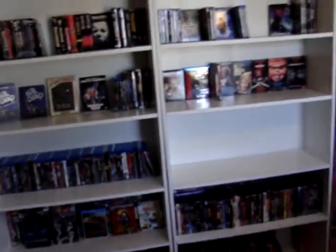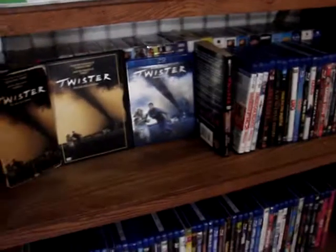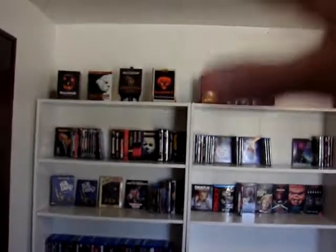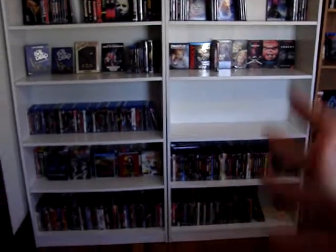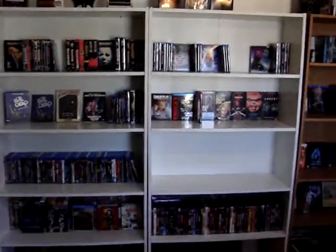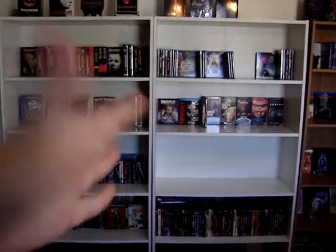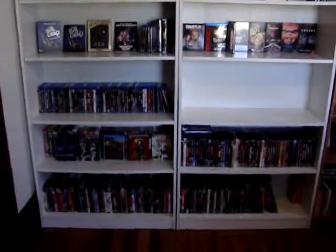the main reason why is because I've actually moved all of my non-horror VHS tapes over to this shelf right here. As you guys may remember in my last video, I said I wanted to make this a complete horror movie shelf. But I still had some non-horror movies on the shelf. Well, I recently moved all those tapes to this shelf right here. So now this entire shelf is my entire horror movie collection, minus a few sets, which you'll see in a minute, but from top to bottom, this is a complete horror movie shelf.